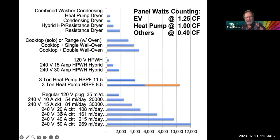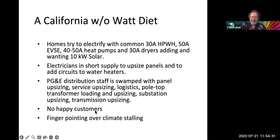And then here for a 20 amp circuit charging a car, it's 108 miles a day. That's 39,000 miles a year if you're charging 8 hours a night. And so, it's most common that people are pushing the wealthy folks, these 50 amp chargers that are kind of overloading the grid and going to end up in cases where on the neighborhood level, the neighborhood transformer gets saturated. Anyway, California without a watt diet kind of looks like it'll bog down fairly quickly.